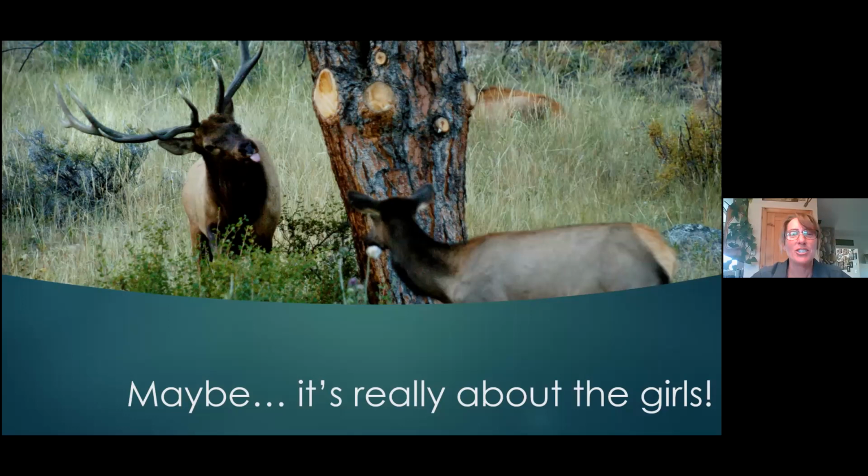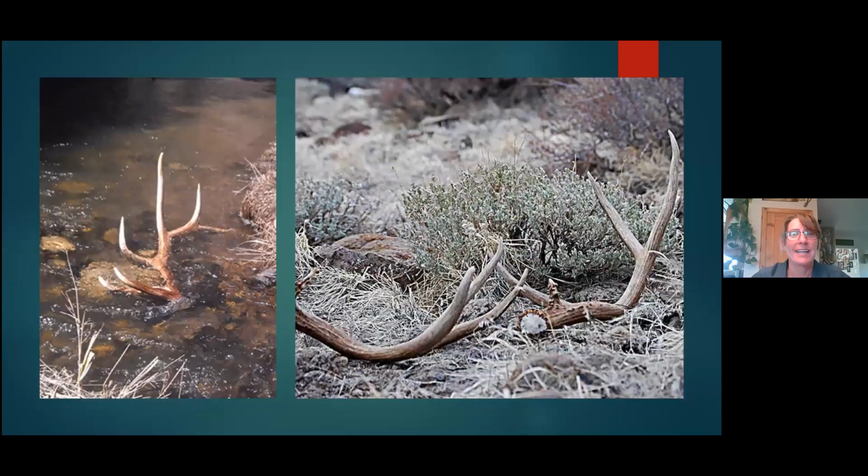So we're going to launch our first poll question and ask about what causes the antler to fall off. So go ahead and answer that question. Is it warmer weather? Is it hormones? Is it a new antler underneath pushing it off, kind of like a tooth grows in? So feel free to go ahead and fill out your polling. We'll give it a few seconds and let everybody get that done.